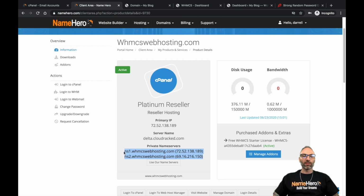So name servers, this is what connects domains to hosting. So this allows you to have your domain at GoDaddy and your hosting at NameHero. All you have to do is point the name servers at GoDaddy using these, and then it's connected to the hosting. Now, when you're offering reseller hosting and when you're selling web hosting, your customers are going to need to be able to connect to your hosting. And white label private name servers allow them to use NS1.yourdomain and NS2.yourdomain to connect their website to it. And so it looks a lot more professional.